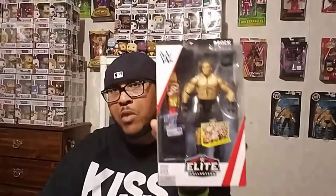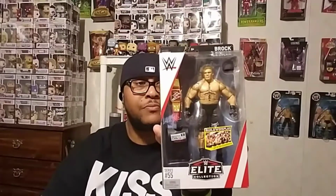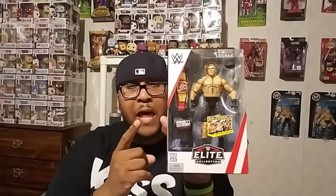Final stop was Walmart. Of course, they didn't have the Killer Moth. But I actually did find something. From Series 55 of the WWE Elite Collection, we've got Brock Lesnar. I don't think I've seen him very, very often. Imagine that, Brock Lesnar. You don't see him very often.